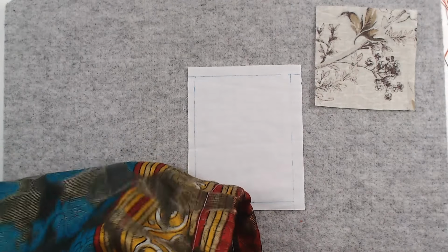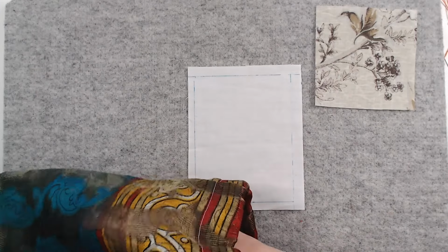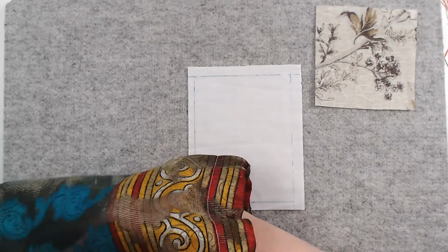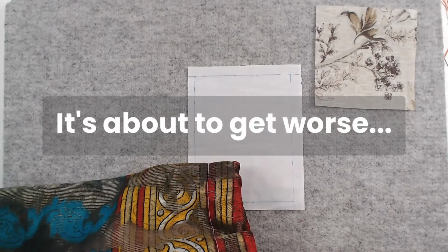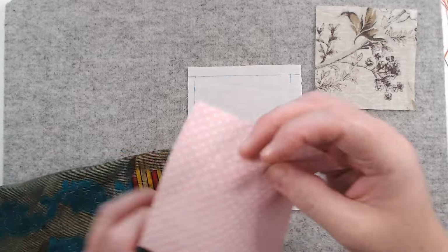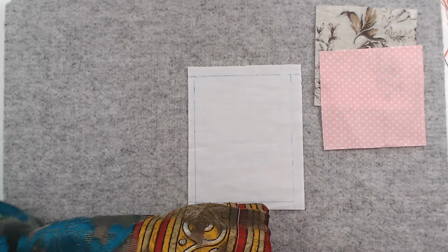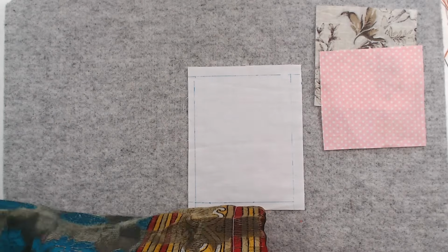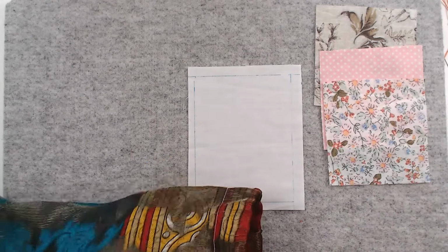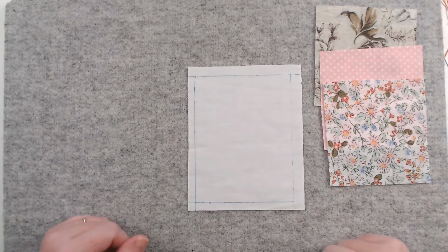Let's just move it out of the way so the contrast doesn't get messed up. Should we pick 3? I was hoping for something a bit brighter, but they're all, oh dear. Everyone knows, if you've been watching for a while, you know what I think about that little option. And a floral. Okay, well, I'm not going to cheat. That's what we're going to go with.